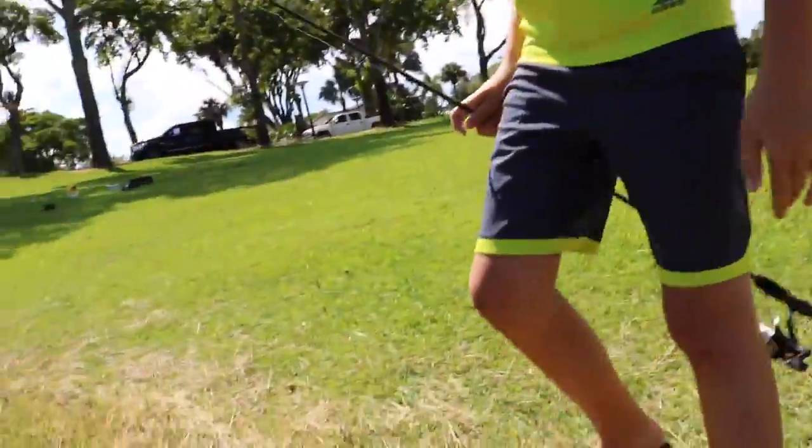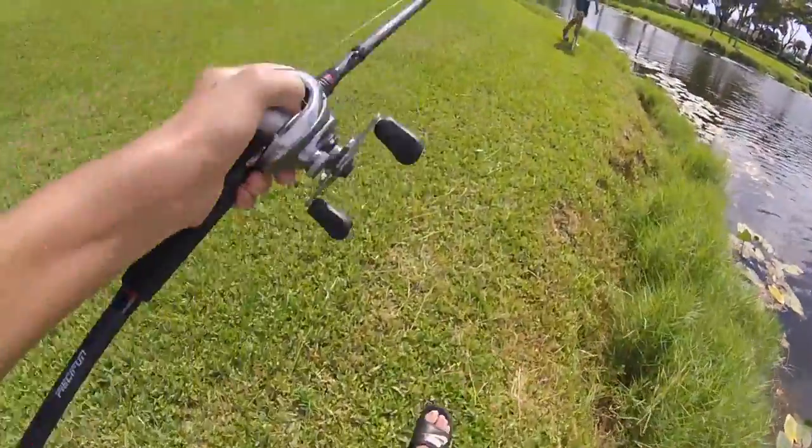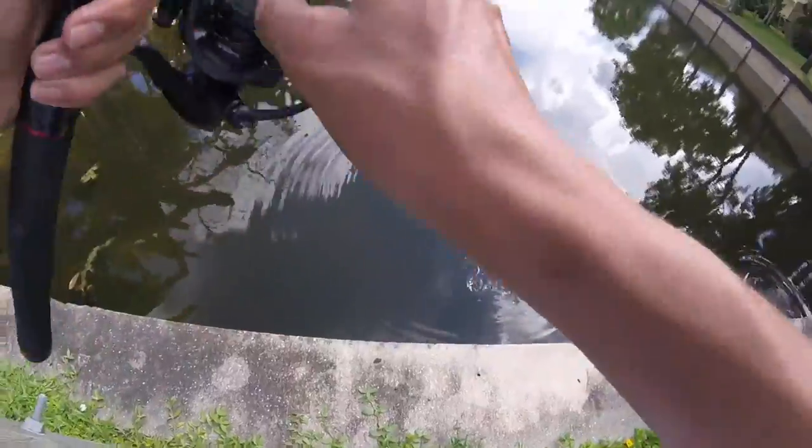There he goes. Let's go, guys. Hey, give me some. That's awesome. All right, now you got to get one. All right, let's switch spots.